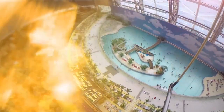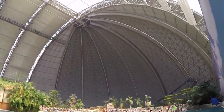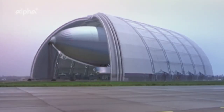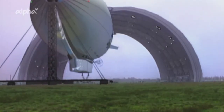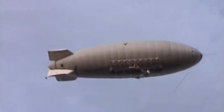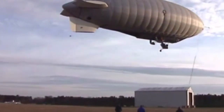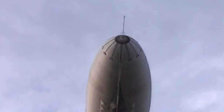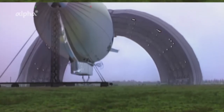The company Cargo Lifter AG is responsible for the existence of the world's largest hangar. It was built in 1996 with the goal of creating cargo airships that can carry up to 160 tons. The company looked at 13 different places to accomplish their goals and settled on the Soviet Brand military airbase just 37 miles away from the center of Berlin.